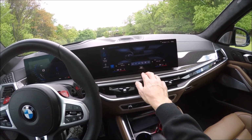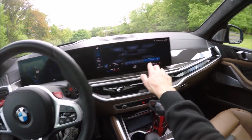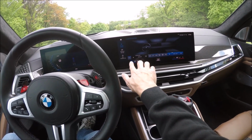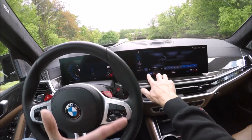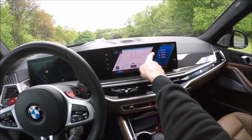Now, what we could do is go right from there to the climate menu, and for fan speed and stuff, you do have to kind of go here, but there is a touch screen, so I can easily adjust the buttons here if it's hot and I want it to be cold. Now you can always go to a home button, and that'll give you, again, the screens that you can go through.